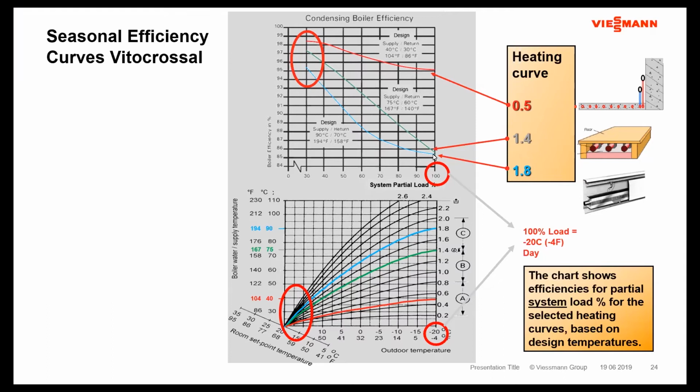So you can see at 100% load, the baseboard system supplying 194 degrees Fahrenheit is going to be somewhere around the mid 80s, 85, 86% efficiency. The staple-up in-floor system here is supplying at design temperature about 167 degrees Fahrenheit at 100% output. So it's again right around that 86, 85.5% as far as the efficiency goes.